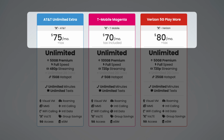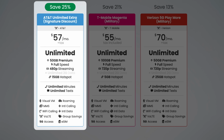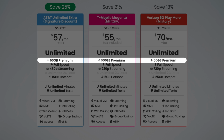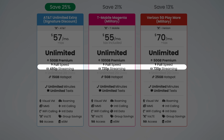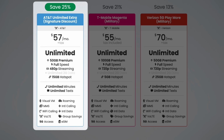Next, onto the mid-tier plans. Unlimited Extra, Magenta, and 5G Play More range from between $70 to $80 per month for regular users. With the military discount, prices drop to $57, $55, and $70 respectively on AT&T, T-Mobile, and Verizon. AT&T continues to offer the biggest discount at 25%, but I continue to think T-Mobile offers the better overall plan. T-Mobile is the cheapest option here, includes the most premium data, and it continues to include 5 gigs of free data roaming in Canada, Mexico, and 11 European countries. The only weak point of T-Mobile's plan is the hotspot data. 5 gigs just isn't as much as the 15 to 25 gigs you'd get with either AT&T or Verizon.